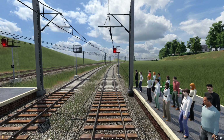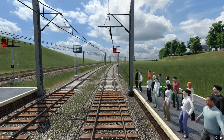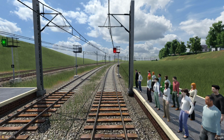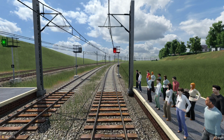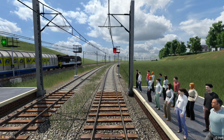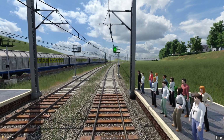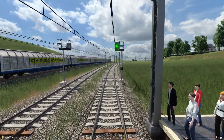So 72 on board currently. 86. That's pretty low. I genuinely thought this was going to jump up to be a full load. Hello there, ScotRail freight service. Cargo wagon. It sure is.